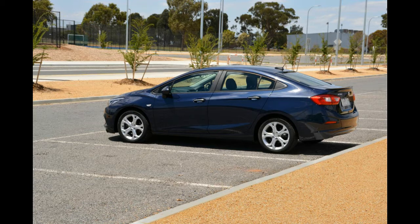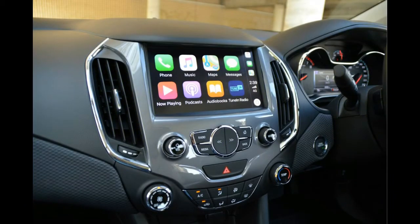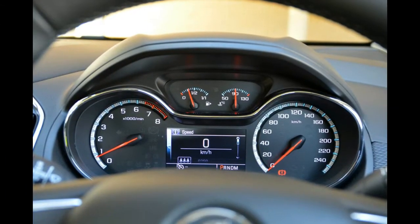The lack of chrome on the outside is well compensated for on the inside. There is far too much chrome garnish throughout the interior. The chrome surround that houses the gear selector is blinding if the sun hits it at the right angle. A bit less bling would be more proportionate with the classy exterior.